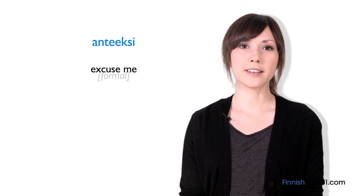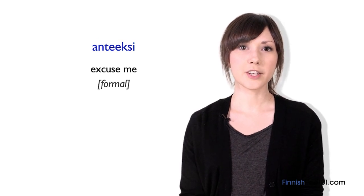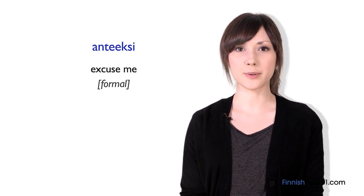In the last lesson, we learned the phrase, anteeksi, puhutteko te englantia? Excuse me, do you speak English? We mentioned the word anteeksi, which means excuse me in Finnish. In this lesson, we're going to learn how to use anteeksi and other words when apologizing in Finnish. We can use anteeksi in formal situations, such as when we are ordering something in bars or restaurants.